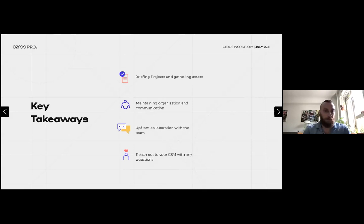We talked a little bit about some different tools and maintaining organization and communication throughout the process of the individual project, as well as additional communication for additional projects going forward. That will also allow you to have some really good upfront communication and collaboration with the team. So I can't stress it enough, it's getting everyone in the same room together so they're aware of what the actual project is before they jump into it.